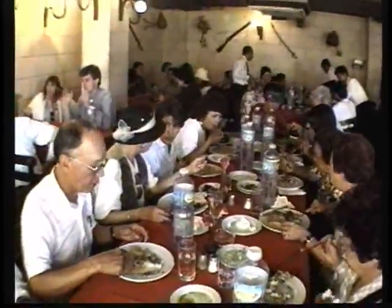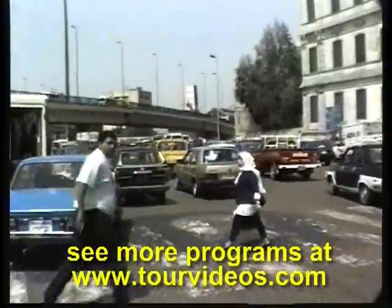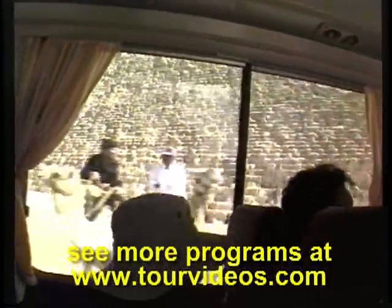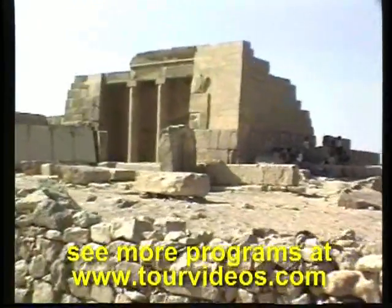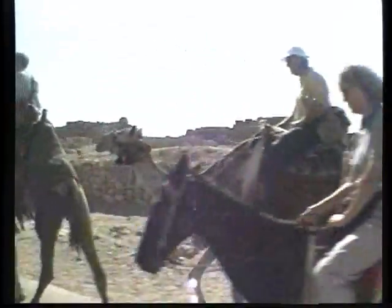We'll also take you shopping with our Hawaii group, and we'll have some fine dining, starting with the incredible Pyramid Complex. It's the only monument from the great wonders of the ancient world still standing. Driving to the pyramid, you pass many other interesting sights and structures, and you can even take a horse or camel ride in the neighborhood.